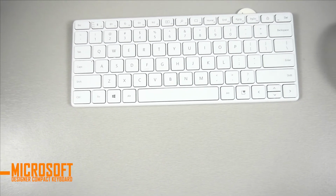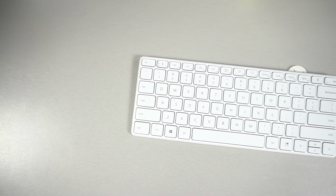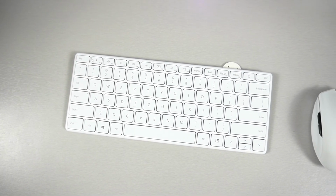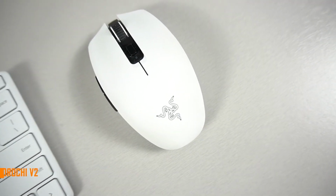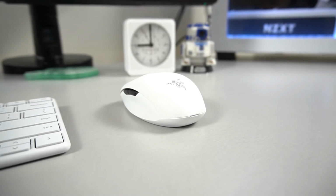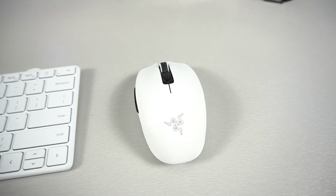For my keyboard, I use the Microsoft Designer Compact keyboard. I've been constantly coming back to this keyboard despite having the MX Mini and two mechanical keyboard options. I think it's the overall feel of this keyboard that just makes me want to type on this over anything else. Paired with this keyboard, I have the Razer Orochi V2. It's a good, lightweight mouse that's really been put through its paces. Again, I currently prefer this mouse over others because of how well it fits my hand and grip style. And as you can tell, the common theme of my setup is comfort and convenience.